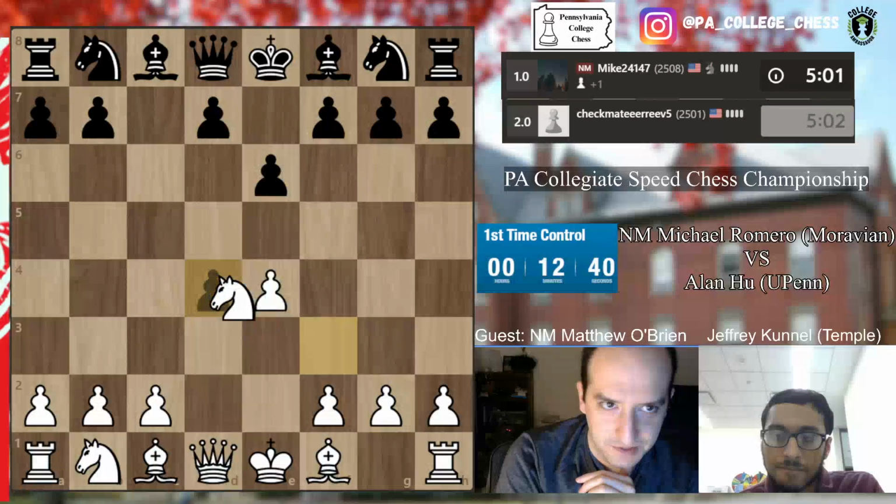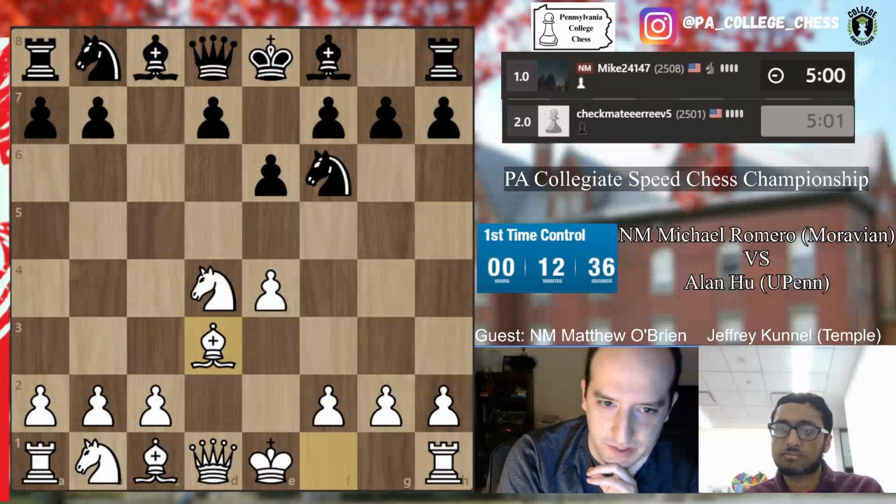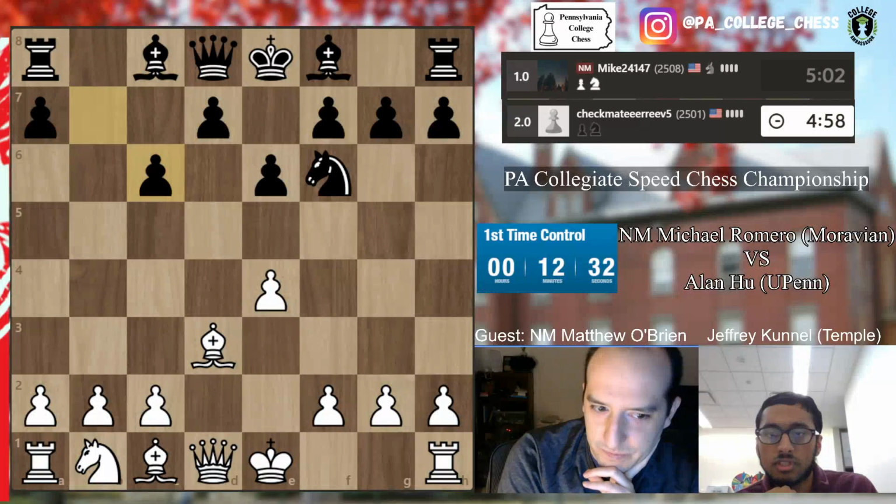So we have another Sicilian here. Here comes the four knights, which Michael's been playing a lot of. Well, it would be four knights, but white played bishop d3 here.